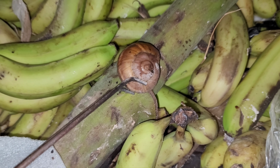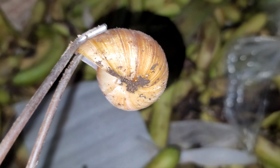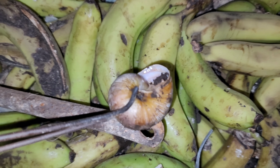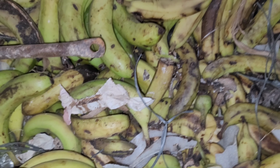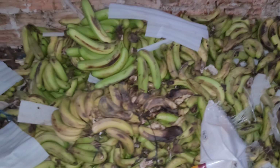Ooh, it is dead. Oh no, this is not dead. Maybe alive. Okay, let's find. Wow. Look at the snails here. The snail is not so hungry when they come here to sleep. Ooh, one more. Wow. So a lot of banana got rotten, so that's why they love it. They come here for it.